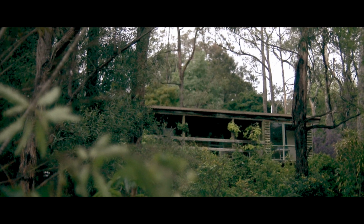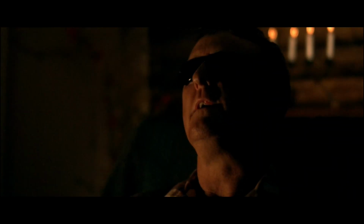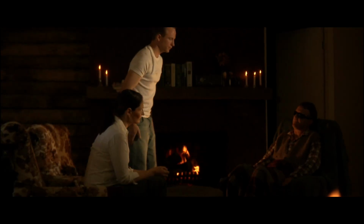Try not to make it look too dark at this point in time, even though we now jump inside. He's lit a fire and there's candles. The hope is people understand, well, it's a dark house and that's just the way it is.